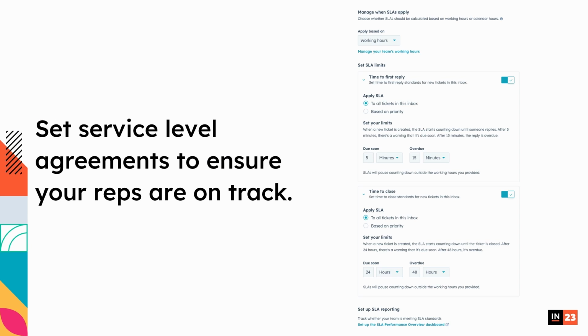There's also service level agreements. Service level agreements can be set based on when you're interacting with your different customers and how long it's taking for you to reach out to your customers, or to have the ticket closed. So be sure to always set service level agreements to make sure that you, as the services manager, are keeping your teams on track and you're able to actually report on that.